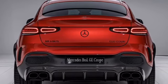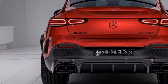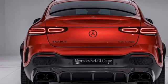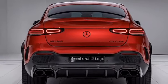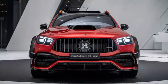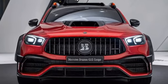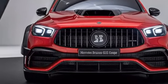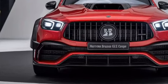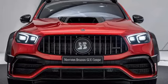Moving along the side, the GLE Coupe's sleek, sloping roofline gives it that unmistakable coupe silhouette. But Brabus pushes it further, fitted with custom 23-inch forged alloy wheels. These aren't just for looks, they are engineered for performance, with lightweight construction and a design that screams speed. The flared wheel arches give the coupe a muscular stance, emphasizing its broad width and road dominance. Plus, with Brabus's signature side skirts, the visual flow is uninterrupted, making the car appear even lower and sportier.